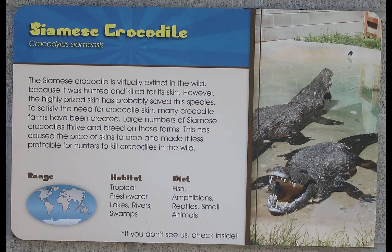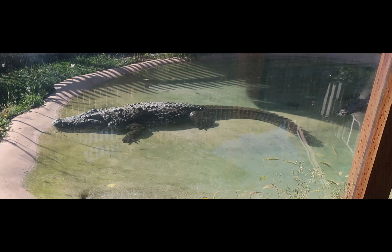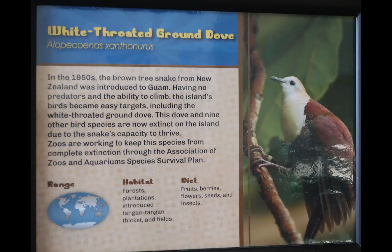Touring places like Thailand and Singapore, you see alligator farms, and there are hundreds of alligators in those farms, all fed for two things: for the meat and for the skin. And these are Siamese crocodiles, and this one was just out laying in the sun.